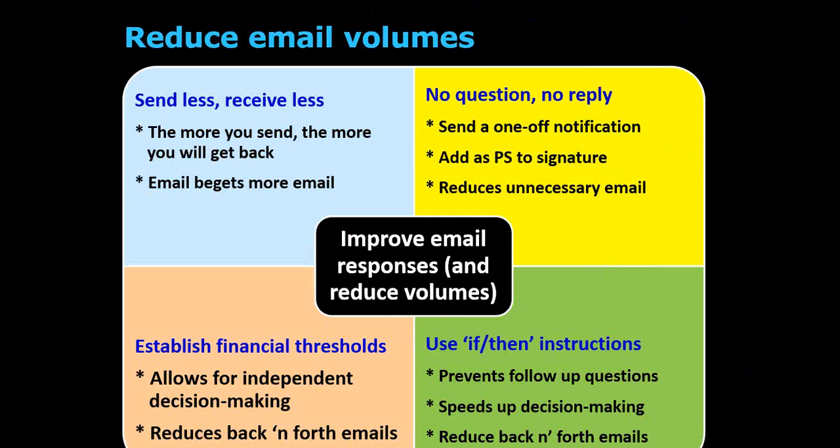It reduces the back and forth emails unnecessarily, and it doesn't take a lot of extra effort to include those when you write your email. Hopefully, there's something in there that you can start to use to make a difference, to reduce email volumes for yourself and make your sent email more effective.